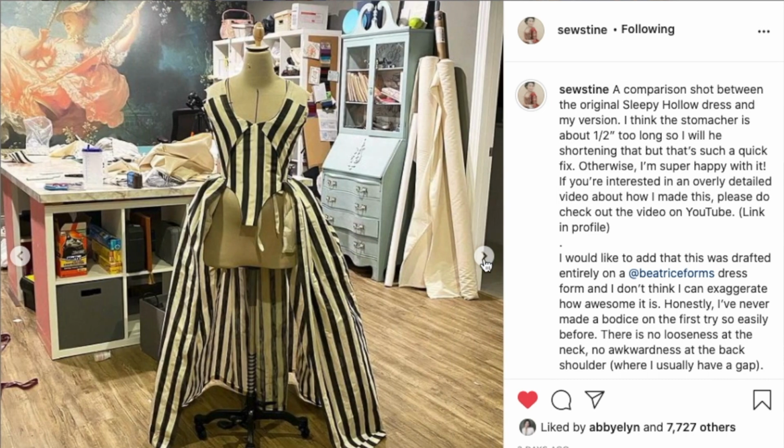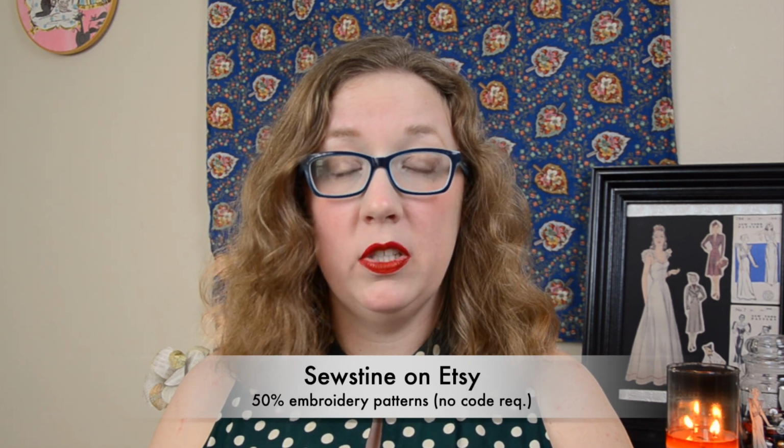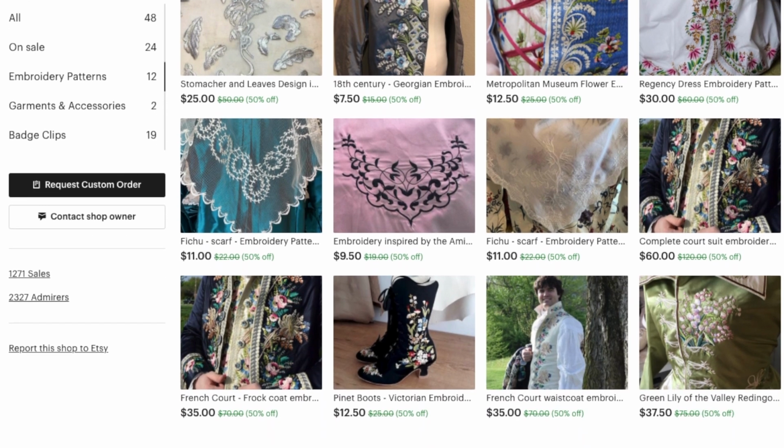Not only is she a board-certified doctor, she also designs these amazing embroidered graphics that you can download and use on your own machine. She's actually running a 50% off sale, and I'm sorry, if 2020 isn't embodied by this pocket pattern, I don't know what else is. Her digital embroidery patterns will be 50% off starting Sunday the 22nd of November for the full month following.